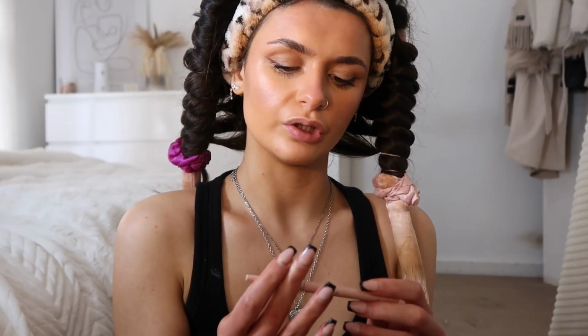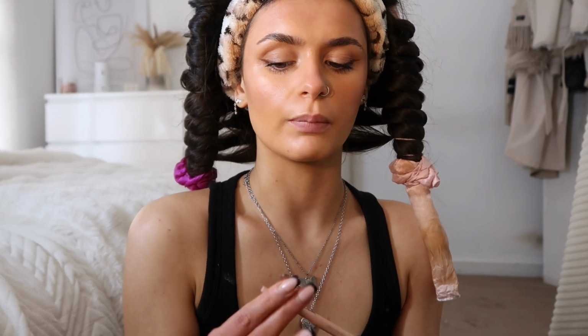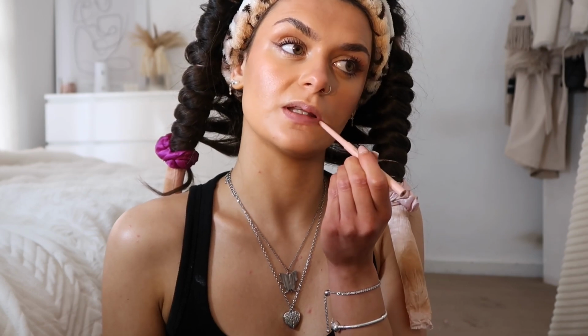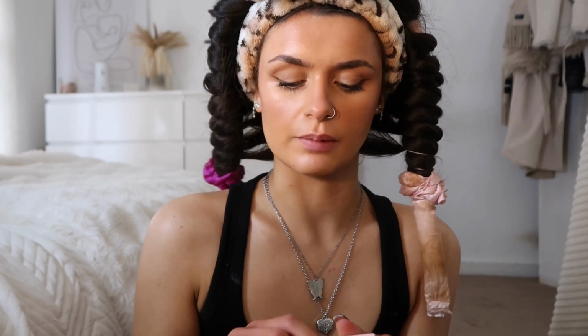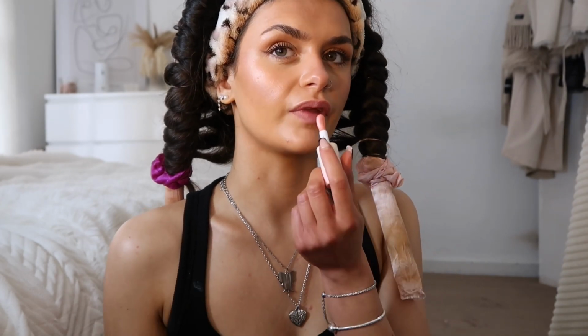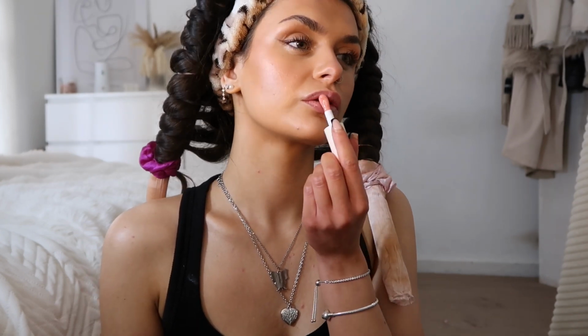For lip liner, I've been using this SheGlam one. This is the So Lippy lip liner in shade 4, but we're completely running out, so I have to probably stamp it on my lips. I need to pick up a new lip liner ASAP. And then the lip gloss is also from SheGlam. It's the Hot Plumping Lip Gloss in shade OMG. I love this, it tingles. Look how juicy that makes my lips look.